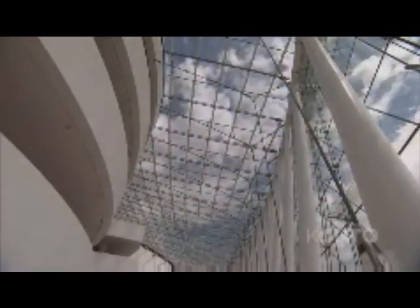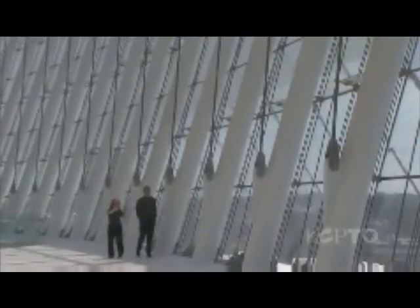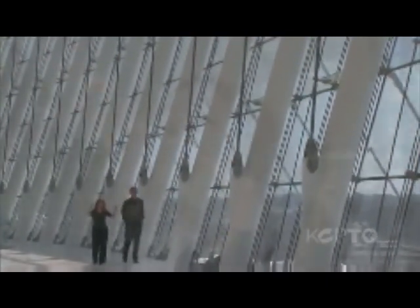Everything in Moshe Safdie's original design for that glass curtain wall has come to fruition. He wanted that glass to be very transparent, even to the point that we made sure there was low iron in the glass so that it would be clearer. These vertical columns, we called those the masts, and they're 20-inch round, 1-inch thick steel masts. And there's 27 of them that then connect to the cable glass system.